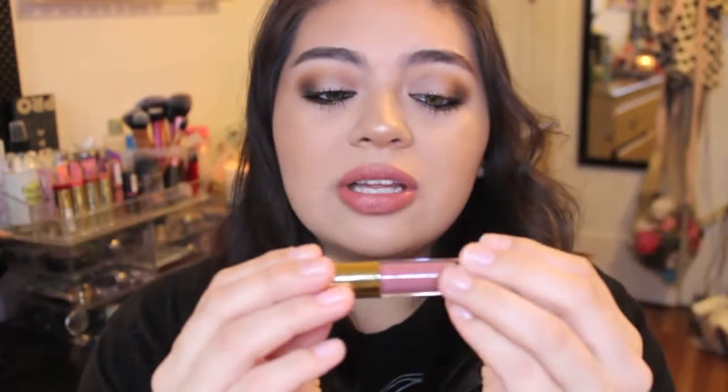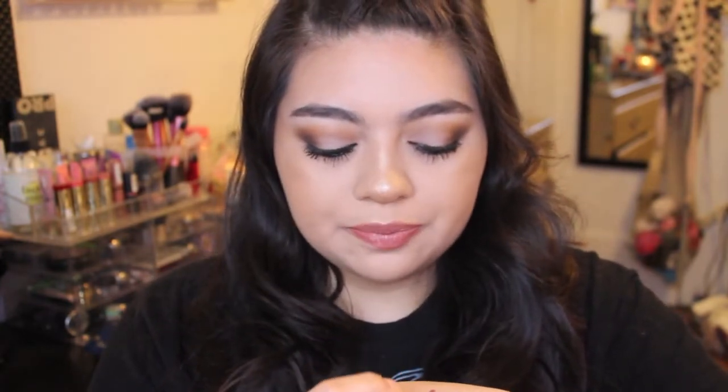So then you have the little glossy Tarteist lip paint, and this is what it looks like. It's the perfect mauve pinky shade. I love colors like these, so when I saw it, I had to get it. It's a little sample size, so this is cute to throw in your makeup bag on the go. So this is what it looks like.